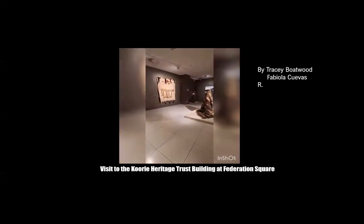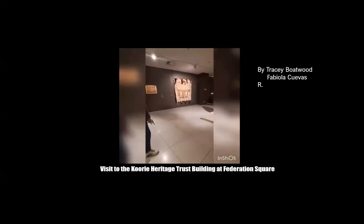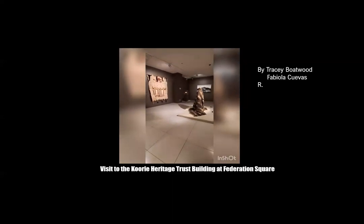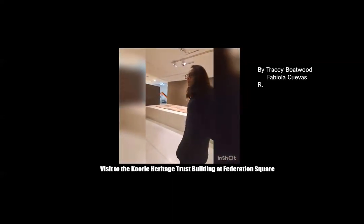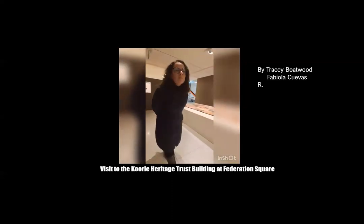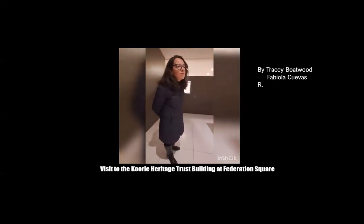It connects them to their country and their beliefs and their elders and ancestors. So, temporary exhibitions, as we said, I found very interesting, besides what Tracy said about the resources that were located.